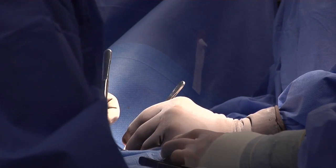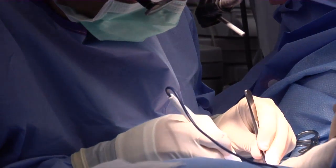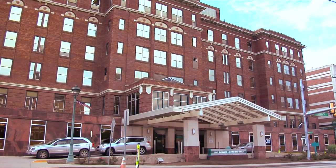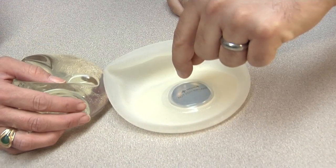Doctors work with each patient to find the best option, and reconstructions can be offered at the same time as the mastectomy. At Conemaugh, we offer a full-service breast cancer center. Typically, patients are very happy and satisfied that they have undergone immediate breast reconstruction to feel more whole.